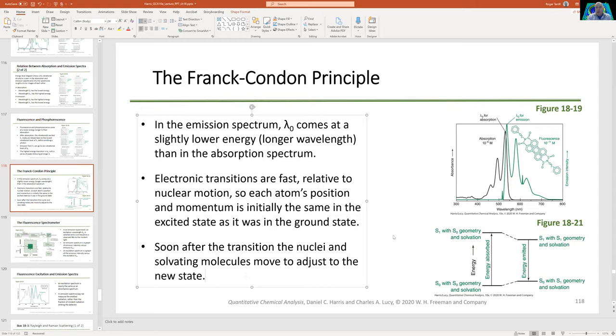One is the fact that a large molecule, like a typical fluorescent molecule, can have a variety of different shapes, conformations, and configurations, right? It can be stretched, it can be crunched, it can be twisted, there can be all kinds of different configurations of that molecule. And when light is absorbed, that is considered an instantaneous process, right? So none of the nuclei.